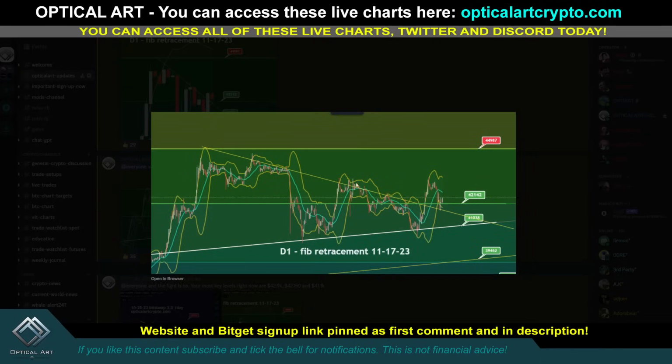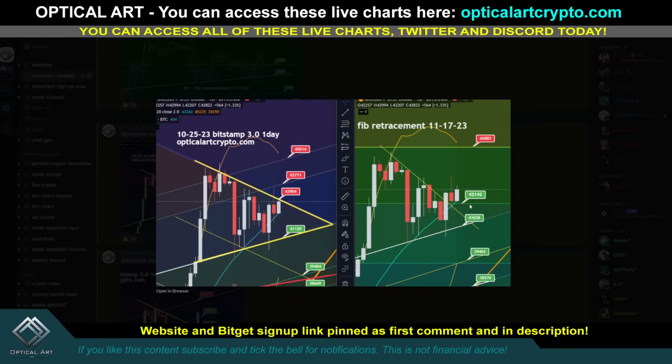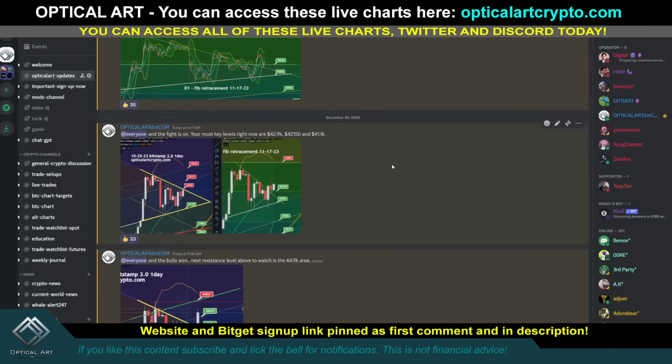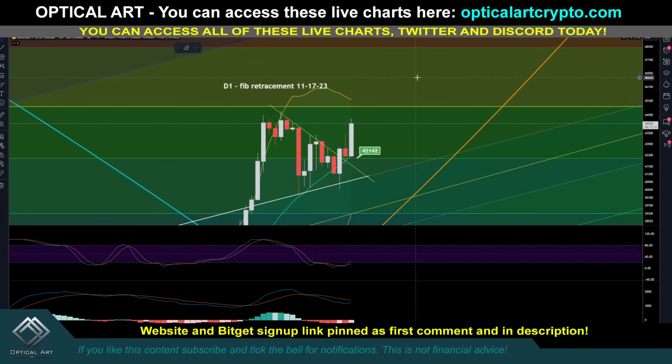So this was our resistance. You can see we pushed up, we tested a support, and then we were above 42,150. And we pushed up from that point. You can see it held support, we pushed up, and we broke up from this point. So the fight was on, and obviously Bitcoin broke bullish. So I'm going to give you your upside targets.